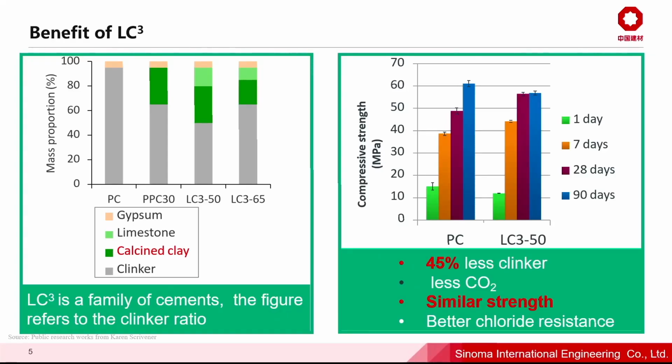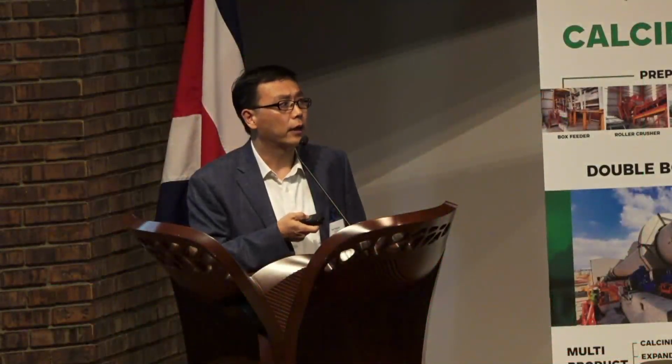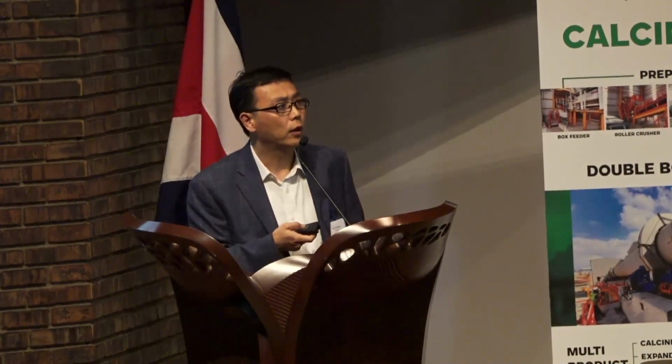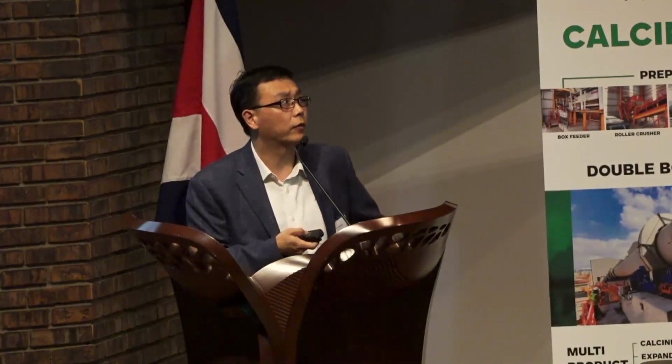But of course, there is no compromise with this kind of calcined clay in the clinker. You can see the strength at 1 day, 7 days, 28 days, or 90 days. They're all almost the same strength. And the benefit is 45% less clinker and less CO2, and also better chlorine resistance. So this is the benefit of LC3.